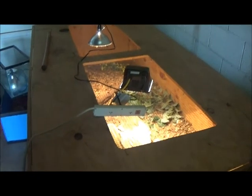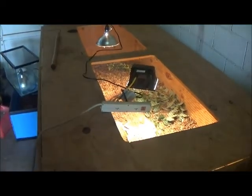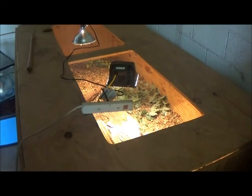This is the roller sun cage that I use for tegus. You can see it's pretty big. It's 8 foot long by 4 foot wide and about 2 foot high.